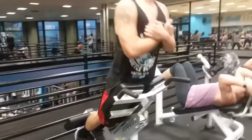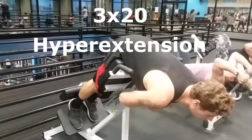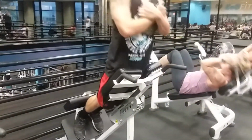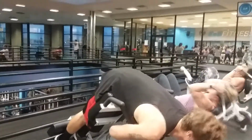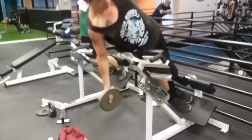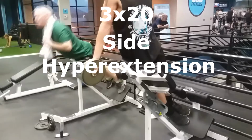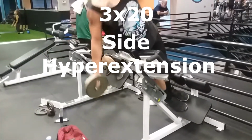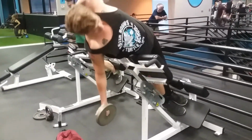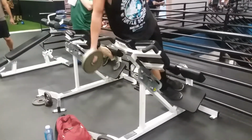Moving on to the hyperextensions. Keep these simple and short and sweet with 20 of these, a set of just normal hyperextensions. You could do 3 sets if you like. Same thing with the side hyperextensions. Keep it short and sweet. Just do 3 sets of 20, and that should be pretty firing. Use the weights as well to start off with low weight and then go on with higher weights later on.